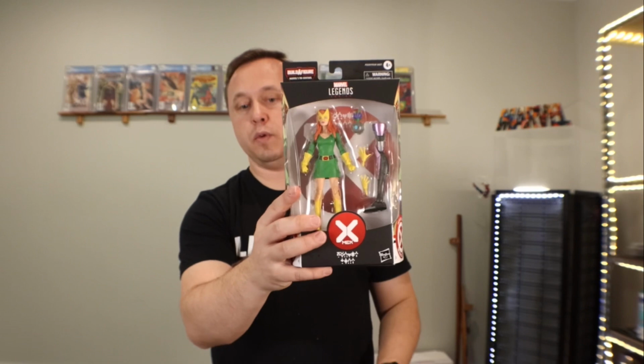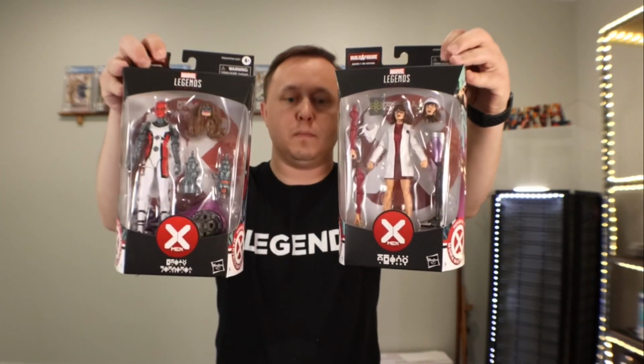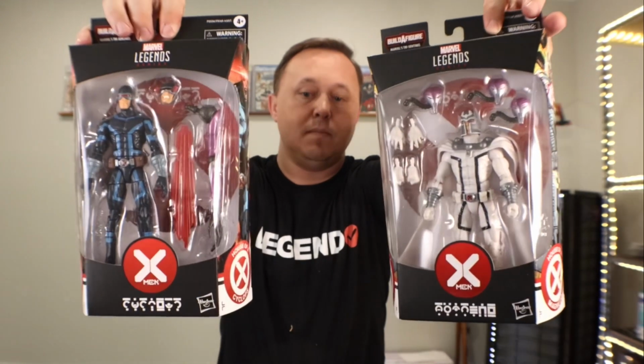And I always forget that Entertainment Earth actually sent us the full case that a retail store would receive. So it comes double packed. So let's see what's in here. We've got another Marvel Girl. Got Professor X. We've got Mara McTaggart and another Omega Sentinel. We've got Cyclops and Magneto.